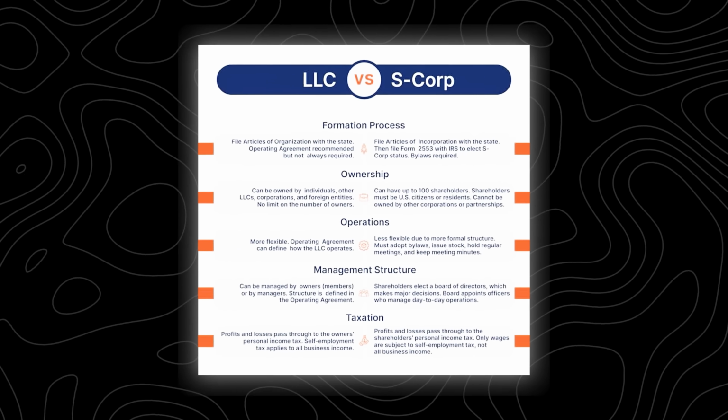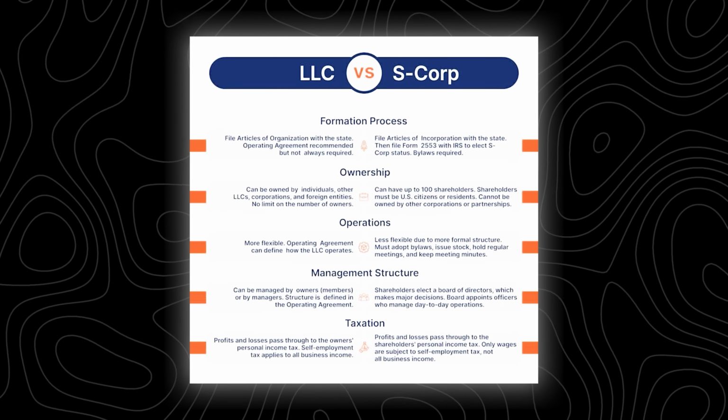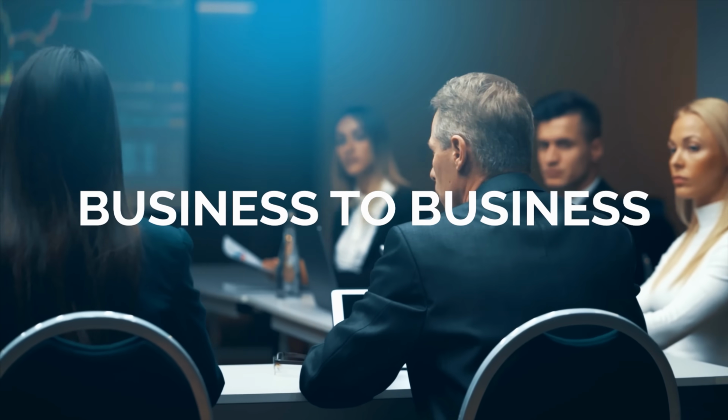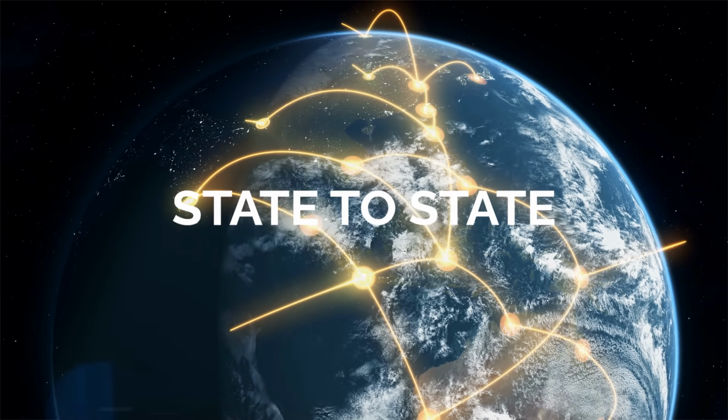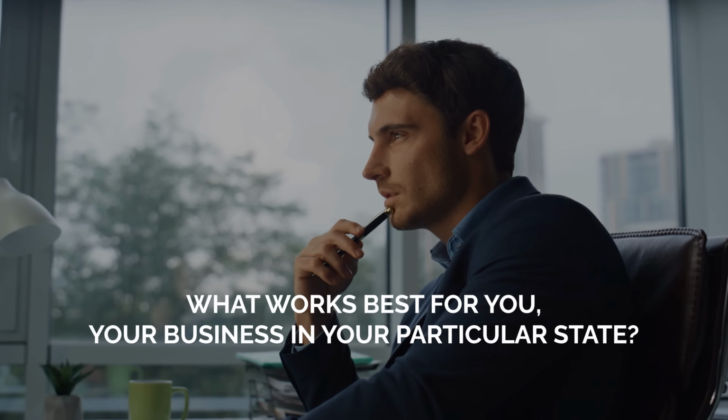That's because an LLC is called a pass-through entity. So unlike some other business entities like S corporations that actually get double taxed, with an LLC, you're only going to get taxed one time. Now, there are a lot of other tax benefits that come with having an LLC, but it differs from business to business and from state to state, and I'm certainly no expert on that. So when it comes to all of this tax stuff, I would just highly recommend talking to your accountant and figuring out what works best for you and your business, your particular state.